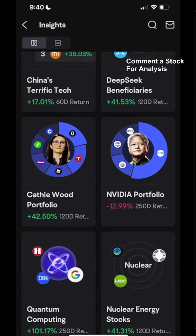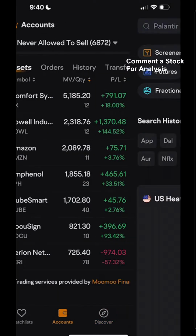Airlines getting crushed right now. But with gas becoming cheaper, that definitely helps them out.